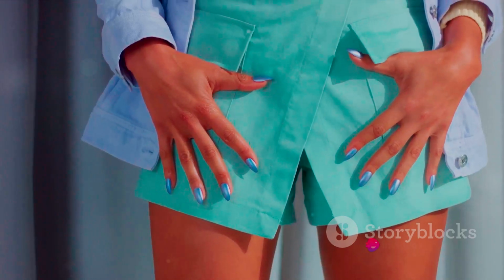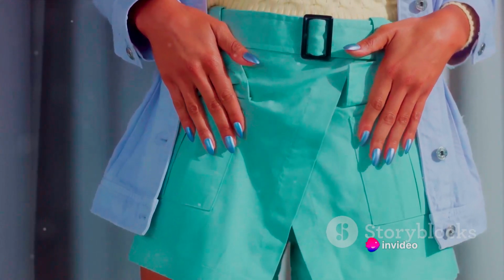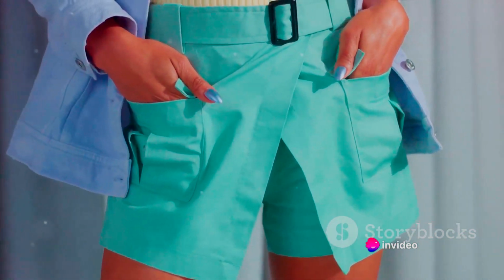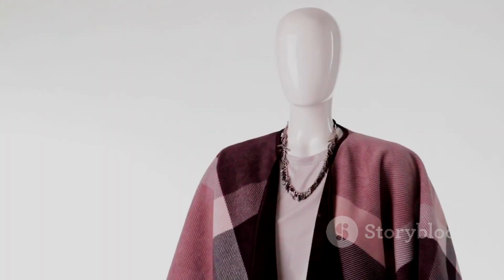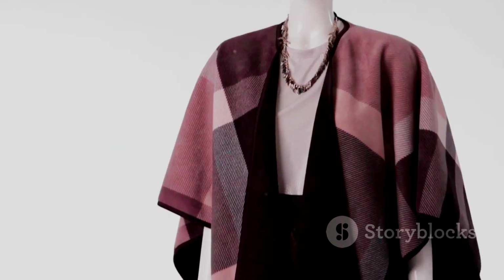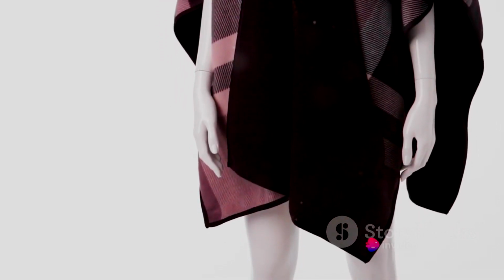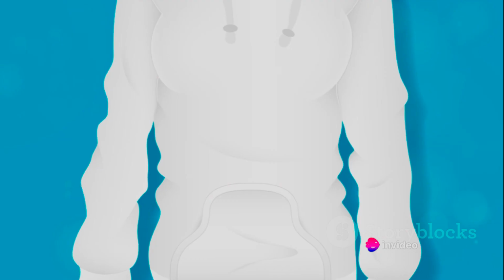Lastly, let's not forget about metallics. Metallic pieces can instantly elevate a simple hoodie to a glamorous, party-ready outfit. Picture a deep purple hoodie paired with high-waisted silver metallic pants. Add silver heels and a silver clutch, and you're ready for a night on the town. The metallic elements add a touch of sparkle, making your outfit dazzle and shine.